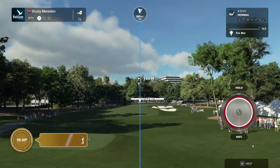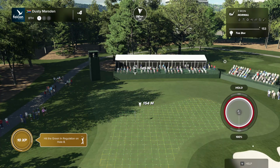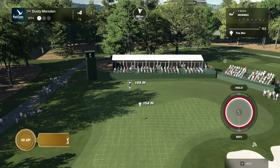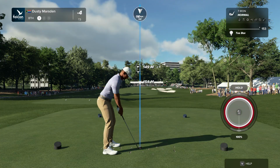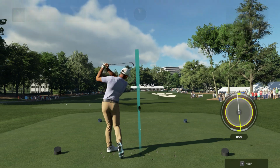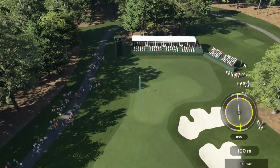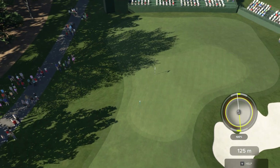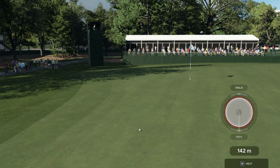Let's see what happens here at the eighth. To have chosen the 7-iron. Well, they'd love a little bounce to the right here. Yeah, that was a safe play.